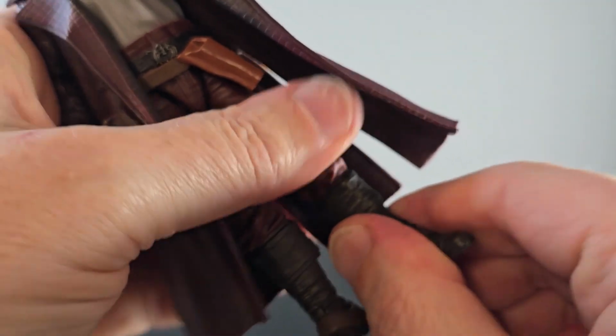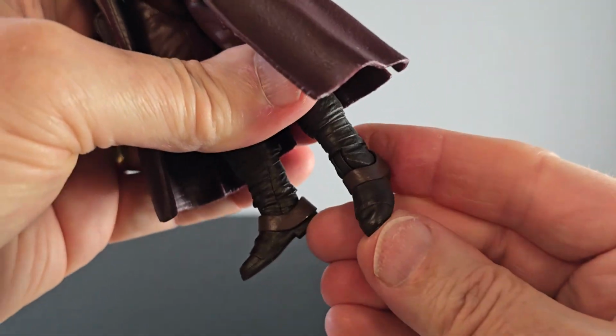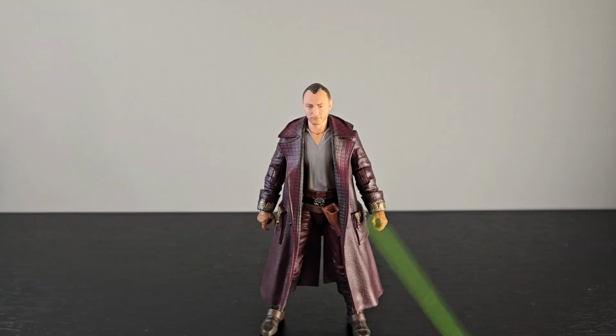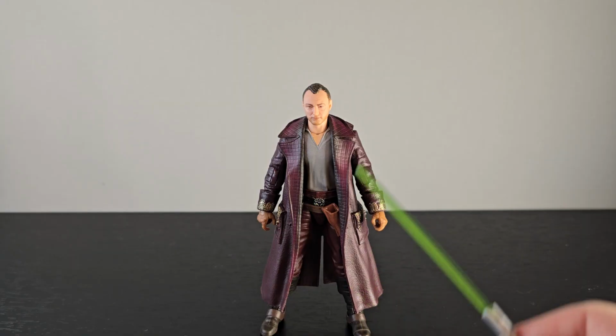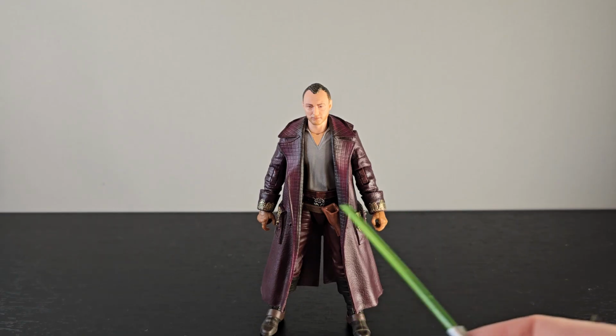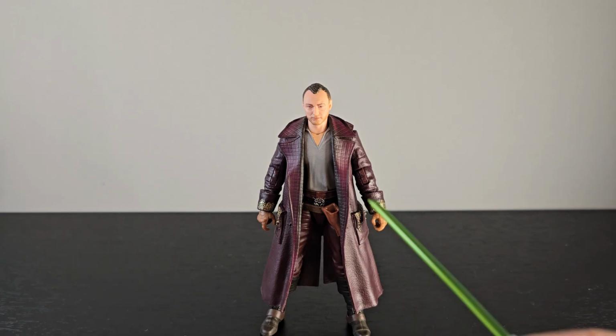And let's see, does he have boot swivel? No. Feet down that far. They go up that much, and there is some swivel at the ankle. So the articulation on Jod is pretty good. The coat does get in the way of the leg sometimes, but I think the elbows are fine, and the ball-jointed wrist was a very nice surprise. So overall, I think it's pretty good.